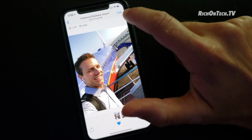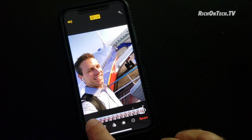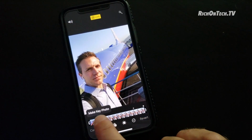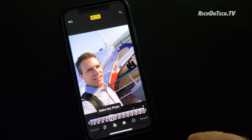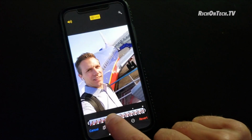When you're on your picture, you go up here and you tap the edit button, and this will bring up a little film strip at the bottom here. And if you notice, you can put your finger on this little box here. See that little box? You can move this back and forth. And when you stop, it says something called Make Key Photo. So basically what you're doing is you're replacing the frame of the photo that the iPhone chose with a better frame. So let me scroll down here and let's see.